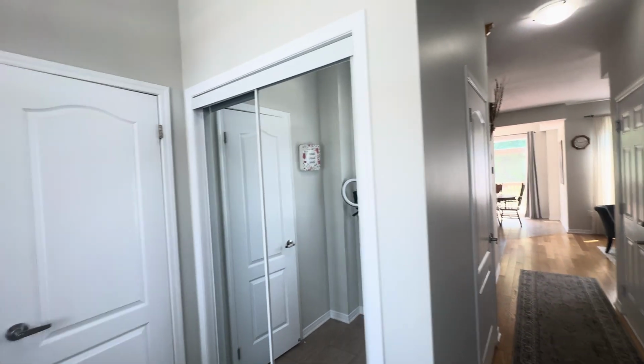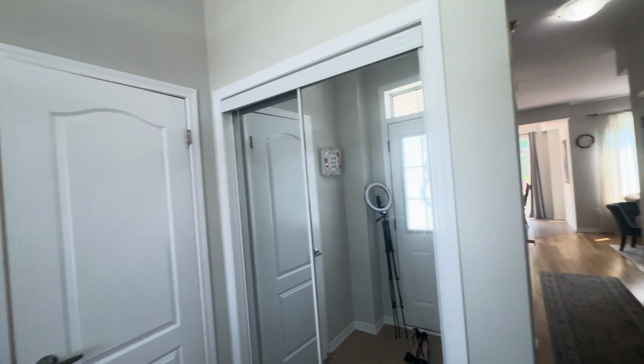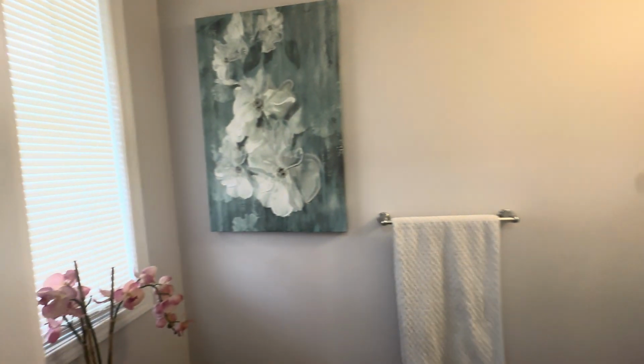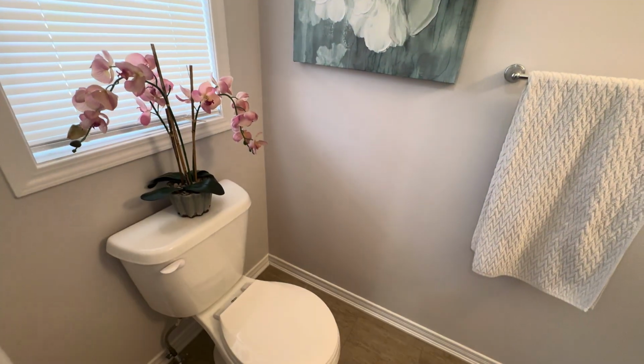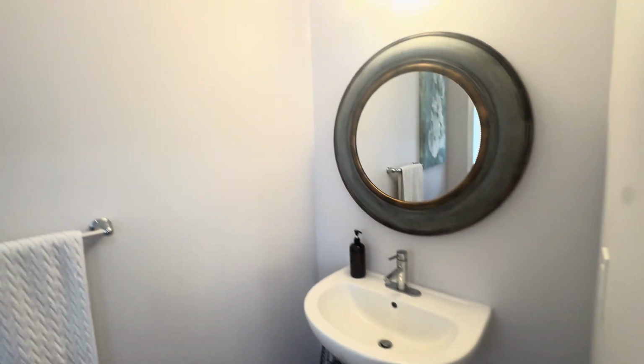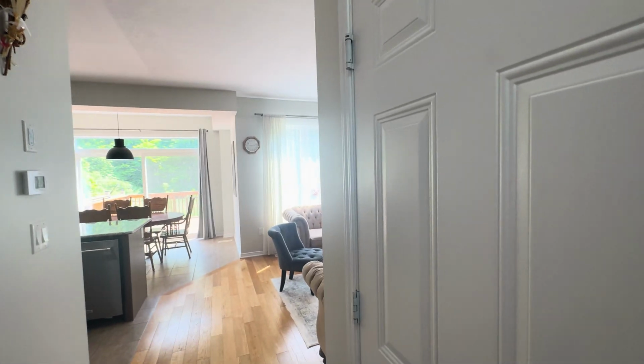So really excited to take you guys through this home. This home really checks a lot of boxes. And what I like about this home is that it's not too oversized. When you have a smaller home, there's a lot of pros. Like you get a more cozy layout, and the space is usually utilized much better than sometimes a larger home. And you also have less cleaning to do, which is huge.